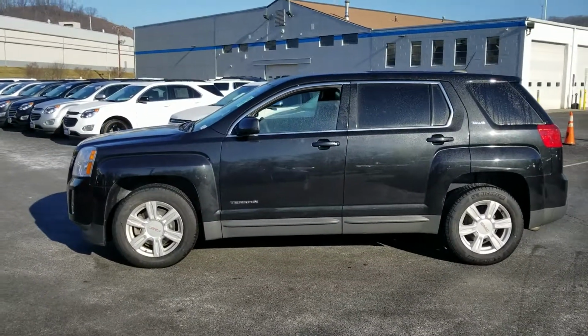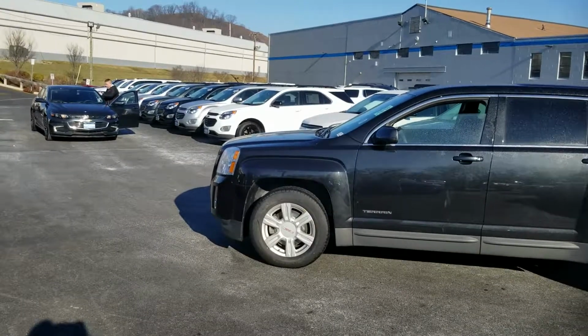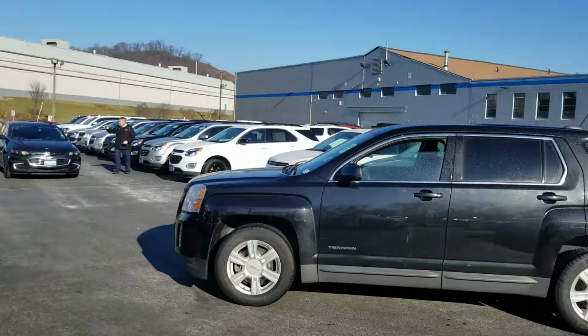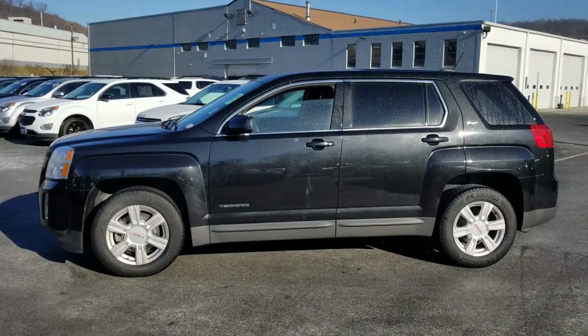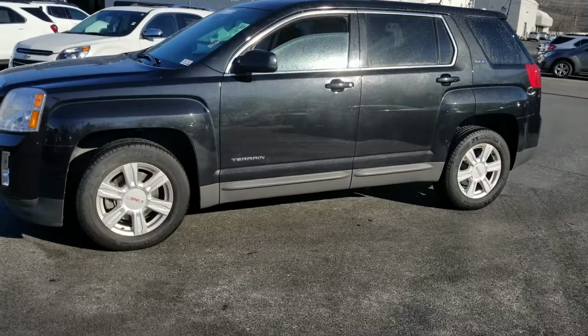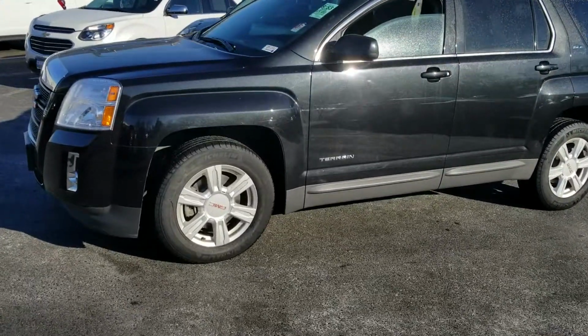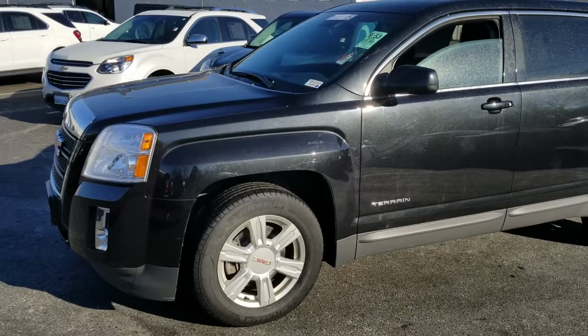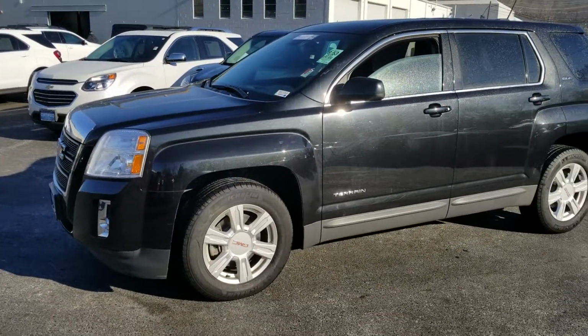Been a busy internet weekend. I got guys all over the lot doing videos right now of used vehicles. So I am going to show you this 2015 GMC Terrain. Just came in. This is how it was traded, so it hasn't been cleaned yet. I apologize for it not being pristine, but I wanted to get it out there right away because we're already getting hits on the internet from it.